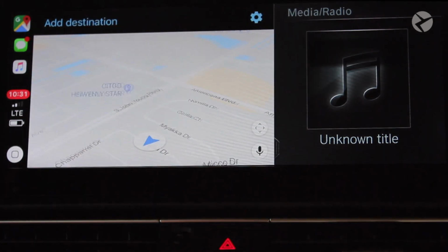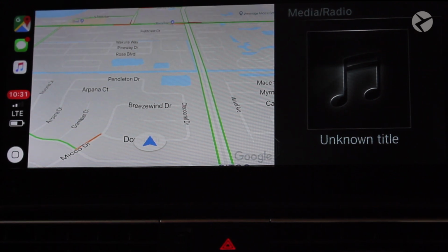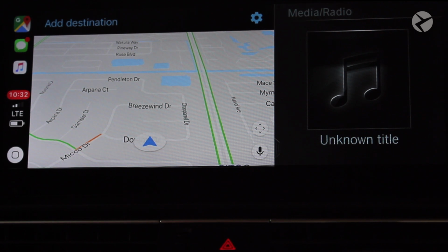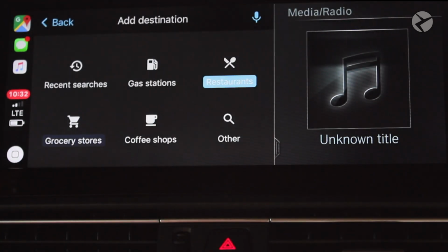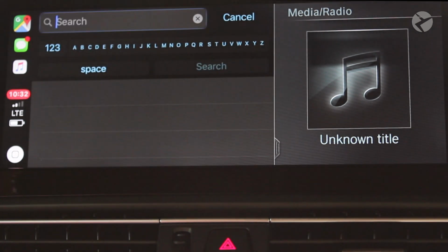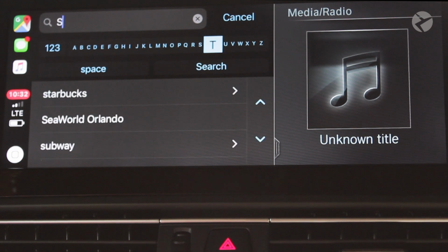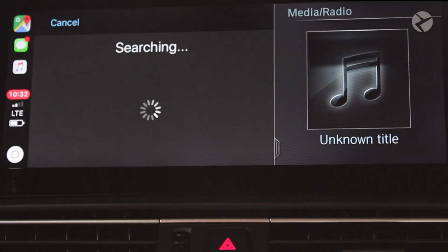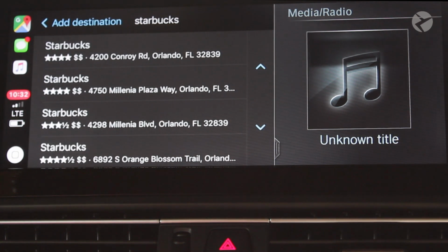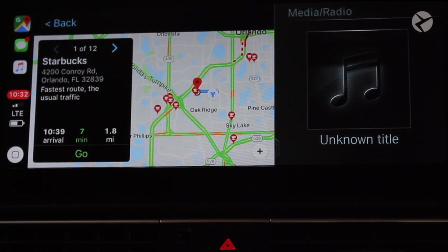This is just your standard navigation app, similar to the maps that is already in CarPlay. It can also be used to search for different businesses as well as other popular locations like restaurants or movie theaters. So as you can see, there's some suggestions here, or we could go in and type in our own, whatever we're looking for. So that's pretty cool.